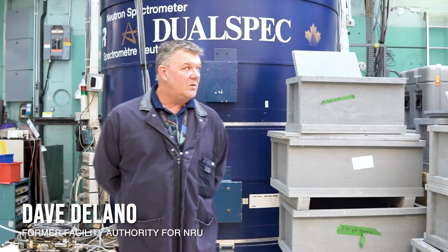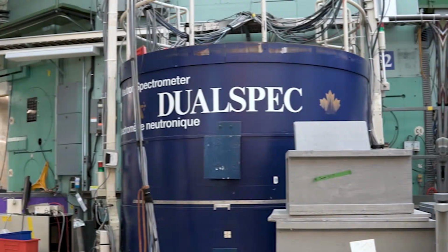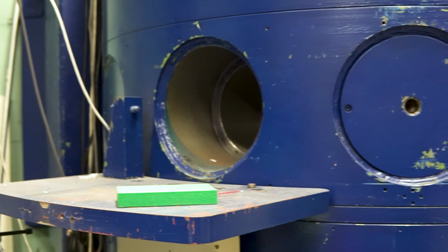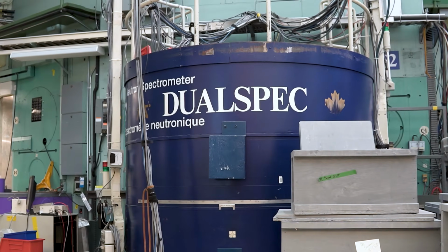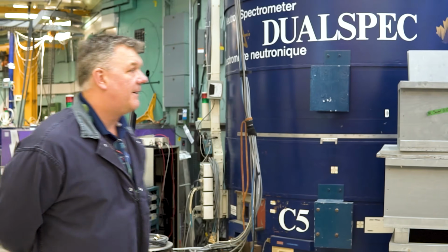Taking us inside this legend was Dave Delano, former facility authority for the NRU, as well as Dan Simmerd, former senior reactor shift engineer. As soon as we enter the facility, we are met by the Canadian Neutron Beam Center, which is housed within the NRU. The CNBC used a variety of instruments connected directly to the reactor face and beam ports. It used neutrons from the NRU to probe deep within materials to solve industrial challenges. This equipment was used by both the industry and academia for important experiments.